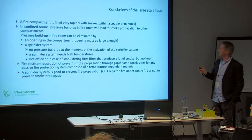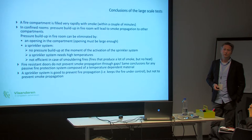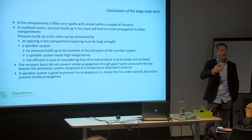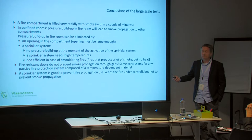How can you eliminate that? An opening. Remember this morning, close your door. We say also close your door. What we say, open it at the outside, of course. Because if you have an opening that's, of course, large enough, you eliminate the pressure buildup. If you open something, the pressure goes away. If you have no pressure, you have no smoke propagation. But you have an increased fire.